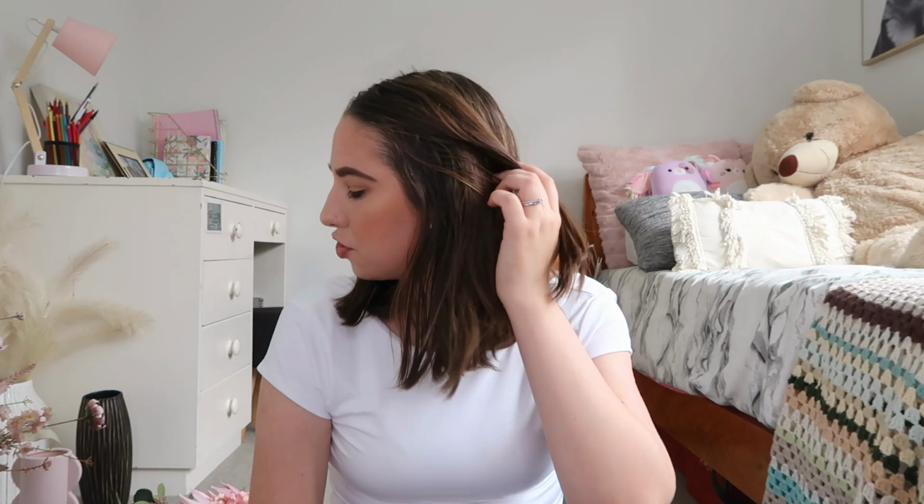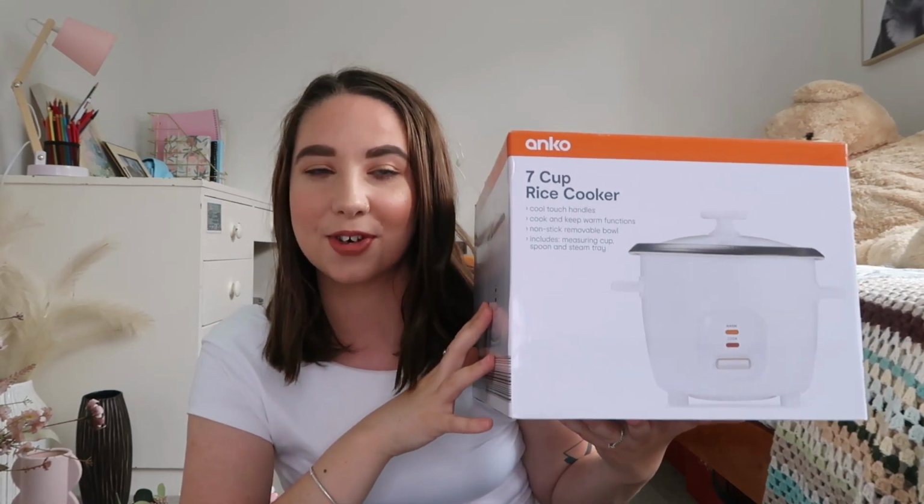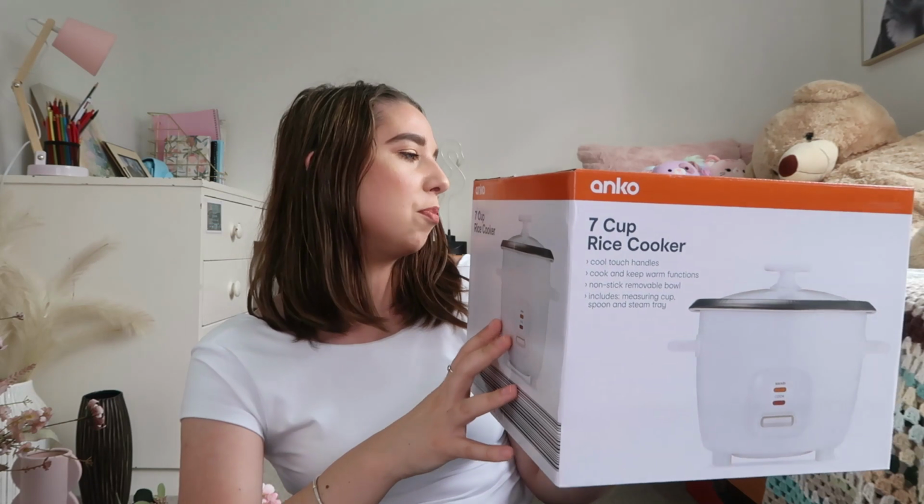Alrighty, next up I might do some things that I bought for the kitchen. I feel like I've got quite a few things for the kitchen. First thing I wanted to start off with is this. So Phil and I bought a rice cooker. This one is just called the 7-cup rice cooker.